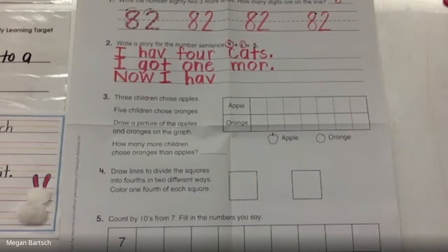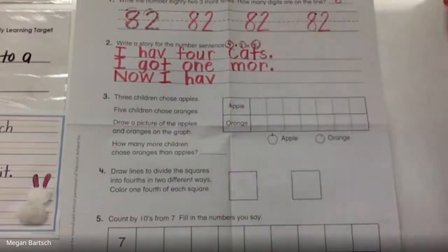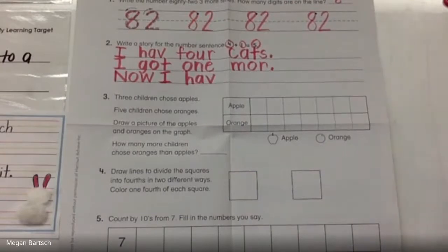5. Could you imagine having 5 cats? You would have hair everywhere. Holy moly. All right, circle 5. We're using our last number. There would be a bunch of meowing.